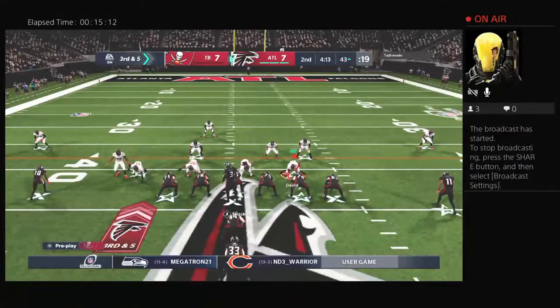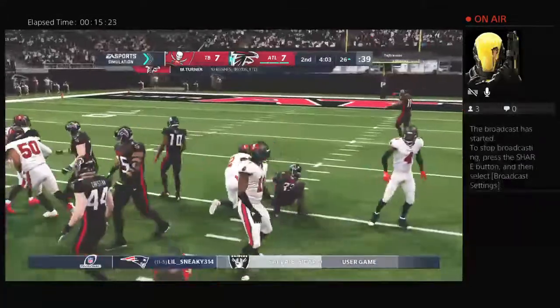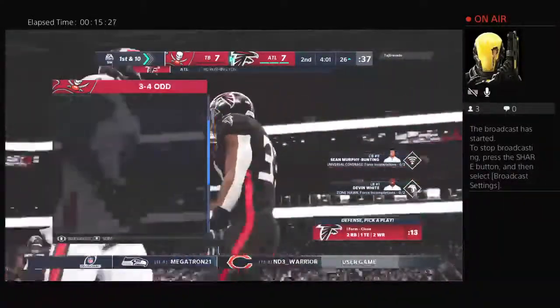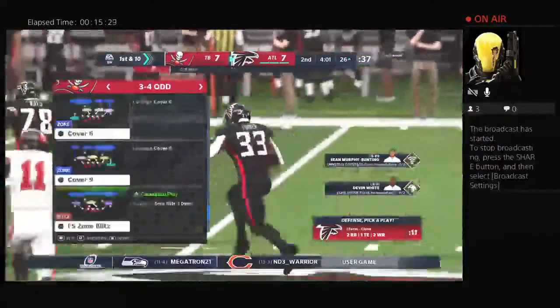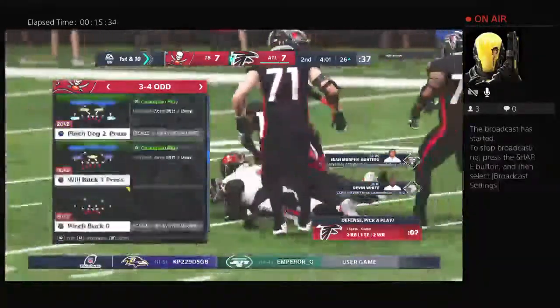That's a gain of 4. Brings up 3rd and 5. The 30, and he's going to have a Falcons 1st down as they're able to get the 3rd down conversion. It's a gain of 16, 1st down Falcons.